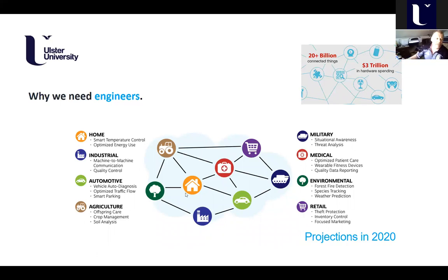And that can be everything from industrial, things like machine-to-machine communication. It can be everything from agriculture, where there's a vastly quick-growing emphasis on robotic agriculture and vertical farming. And then very topical at the minute, we have the medical. So we have optimized patient care, optimized structure, and so on. So we can see here what the sort of thing is for our engineers and where our engineers would go.